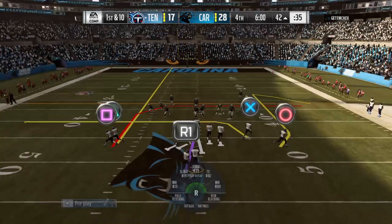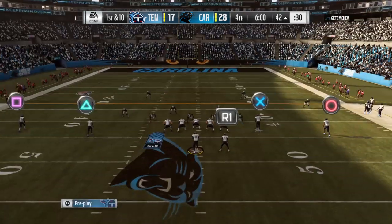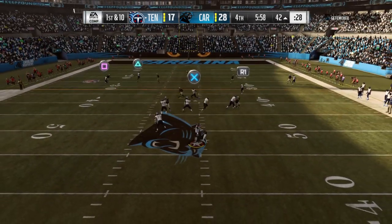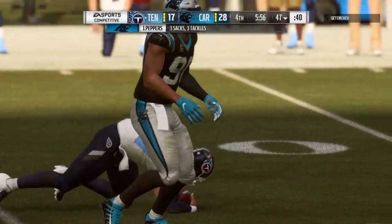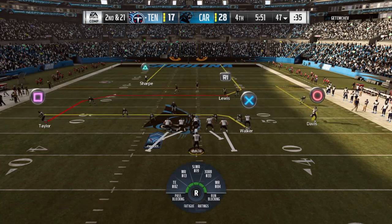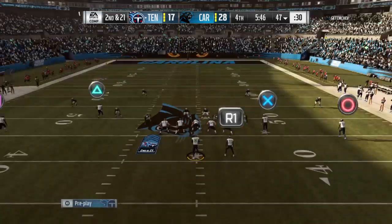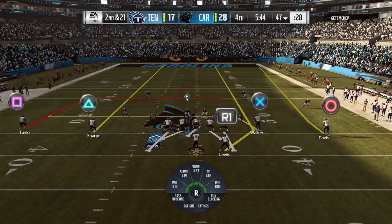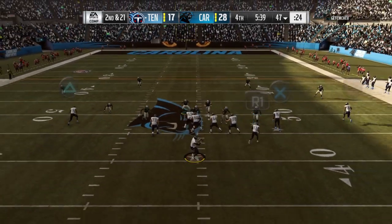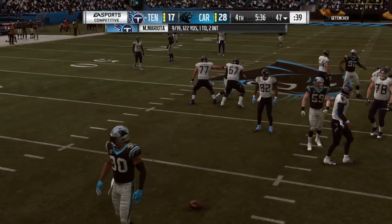So from Panther territory now, it's 1st and 10 at the 42-yard line. From the shotgun, it's Mariota. Nowhere to escape, and he goes down. Julius Peppers getting him once again, his third sack of the afternoon. Second down, Mariota. And that one got tipped, kind of threw everything off.